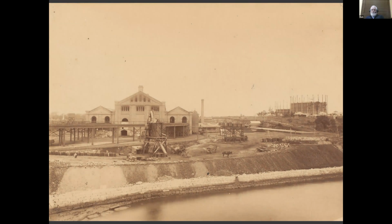So they searched for a site on the Parramatta River, and they wanted a site on the Parramatta River so that the coal could be shipped from Newcastle straight to the gasworks. So the land was purchased in September 1883, and construction of the number 1 retort house commenced in late 1884. All the major plant and equipment used at Mortlake was imported from the United States.